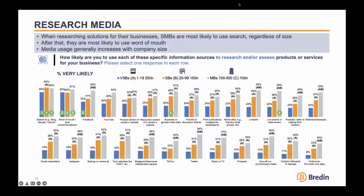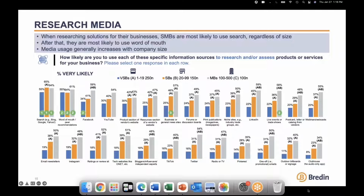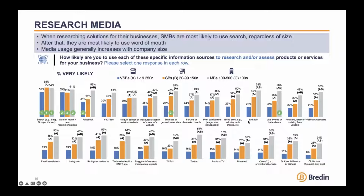But it is interesting for third, for example, for the second tier businesses, small businesses here in orange, again the 20 to 99 employee segment, they're third most likely to use business or general news sites, like a Bloomberg, Wall Street Journal, or New York Times. And for the biggest businesses, really interesting, live events or trade shows, even though many of those have been off air for the past 18 months to almost 2 years now. But it is interesting, the degree to which you're considering participation in events.